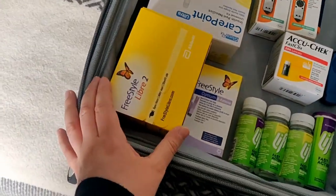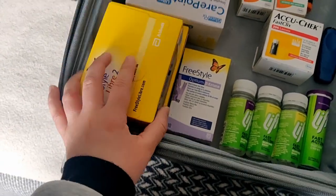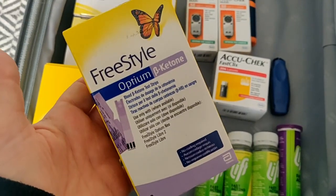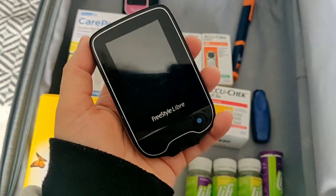We start off with the Libras. So I have my Freestyle Libre 2. You all know I'm still waiting on the Dexcom, so I've got two of them in there. You never know when you're going to get high blood sugar, so definitely bring some ketone strips with you. And likewise, don't forget to bring your ketone monitor.